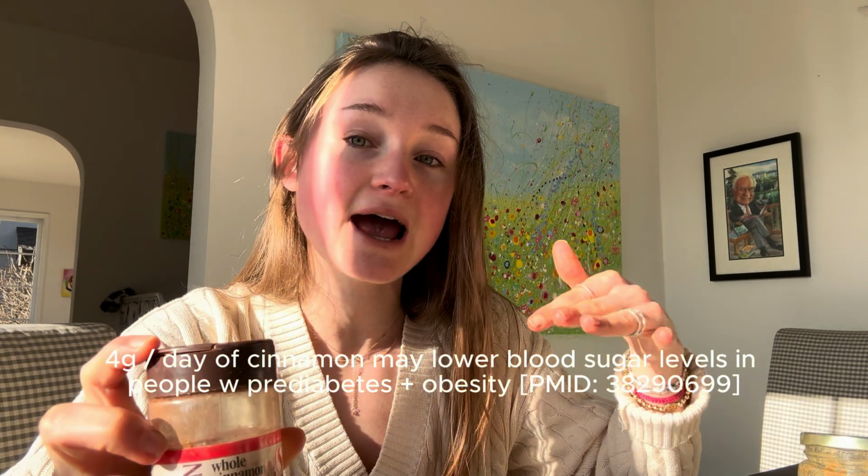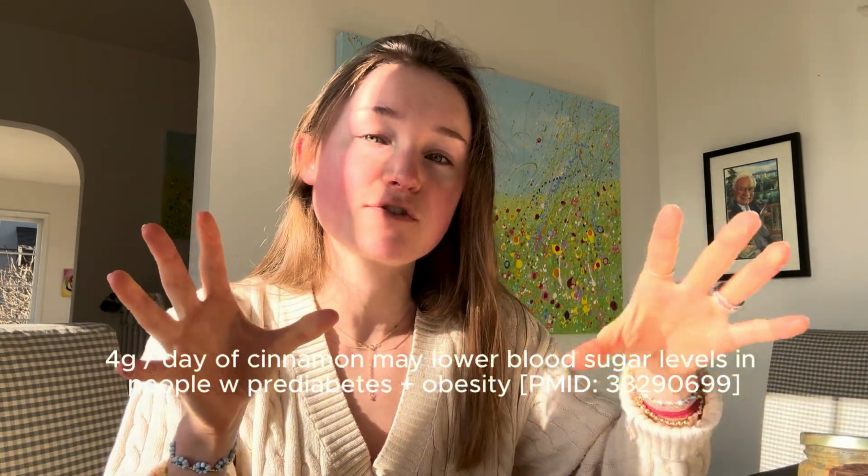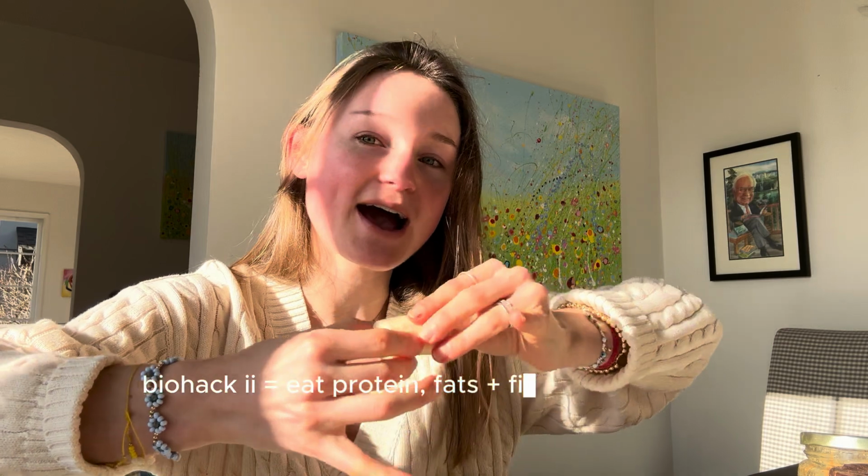Oh, also I'm adding cinnamon. Cinnamon is really good at decreasing blood glucose spikes. Cinnamon is good for metabolic health, and it's good for helping your body control blood sugar better. Here's my dessert. Last wee little biohack I'm going to share with you.